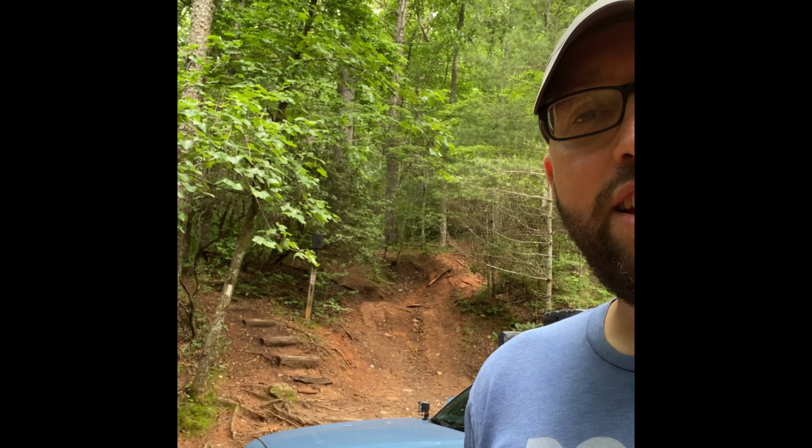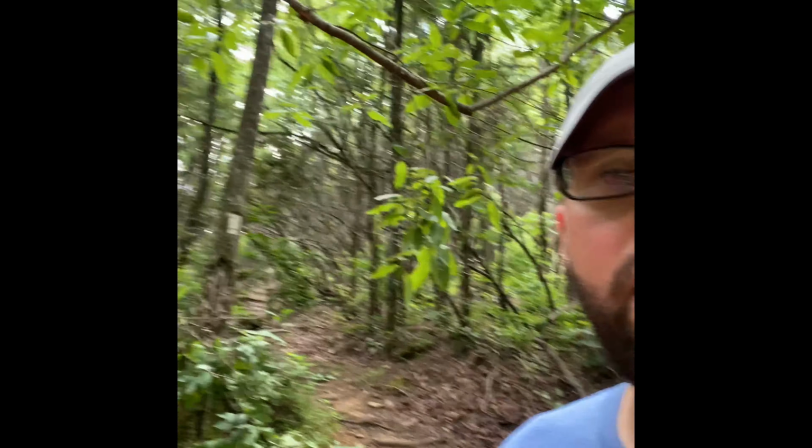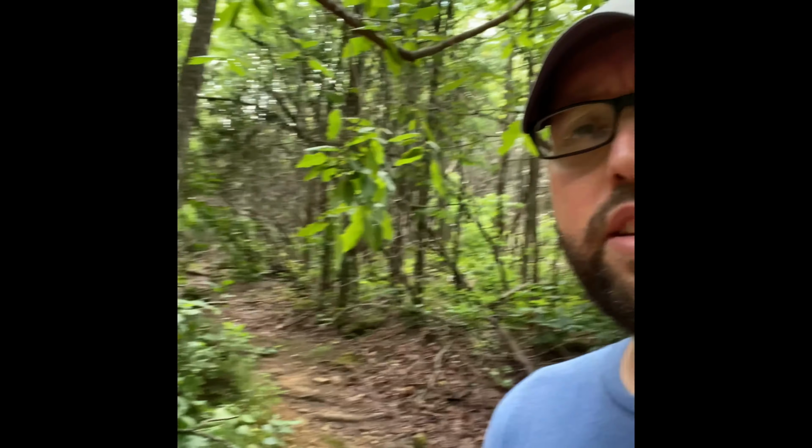We're still on the Tallulah section, a couple really cool creek crossings. You can see behind me those steps next to where Eric's standing. It is the Appalachian Trail, and it continues over here on this side. There's the white blaze, the Appalachian Trail. So a lot of the viewers, you guys know, I thru-hiked in 1999, so it's pretty cool to be back here in the Georgia section of the AT.